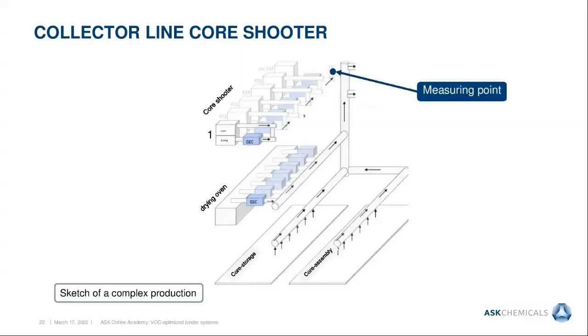So this is a small sketch of a process. So you have here in a row 6 core shooters. Then here is the exhaust line, and we chose this measuring point as a summary of all 6 core shooters. Then we have here the drying oven. This is a continuous drying oven. And here's the core storage area and the core assembly area. But now for the next slides, we only look at this measuring point where we've measured the emissions which are produced during the core shooting process.